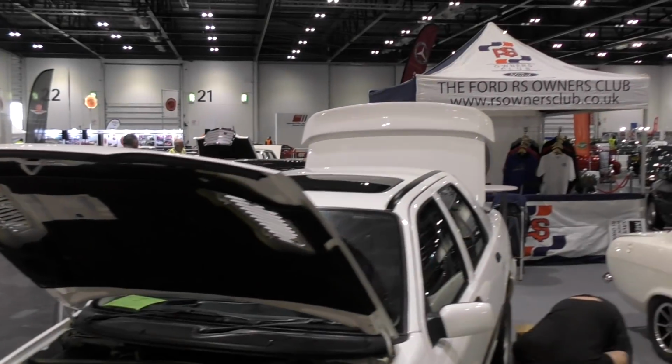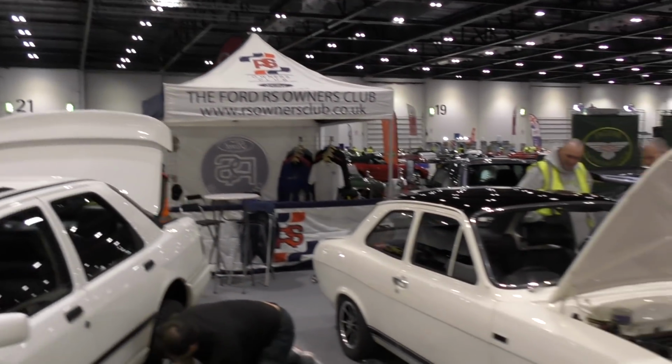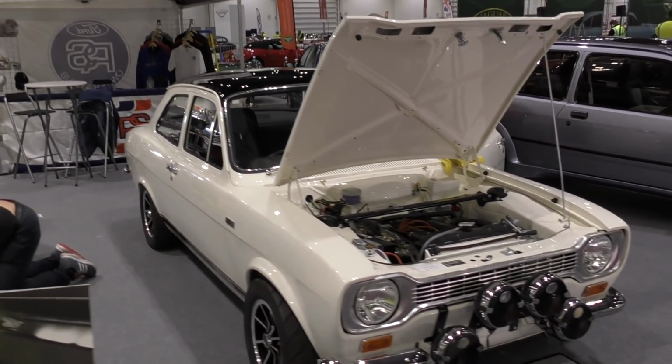Right, let's go and have a look around some of the other cars that are here. So, absolutely loving the Ford RS Owners Club. There's an absolutely stunning Mark 1 Escort there.